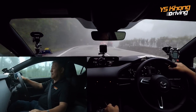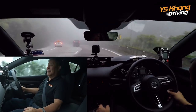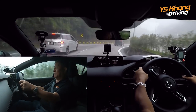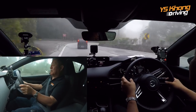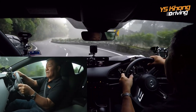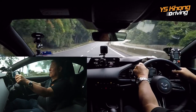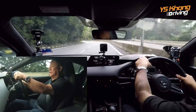There's a car that we can only see when the brake lights are on. His brake lights are on for a very long time. That's one thing you shouldn't do. You shouldn't be having your foot on the brakes. Okay, the mist has cleared. Let's see, are we clear? Yes, we are. That was just for a short while. So we're all right.